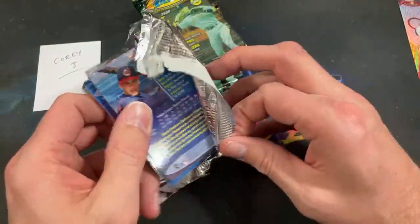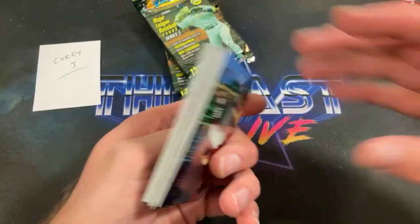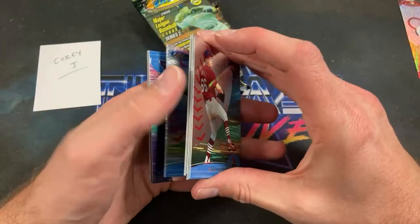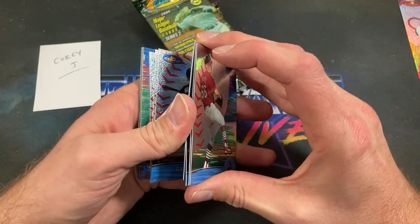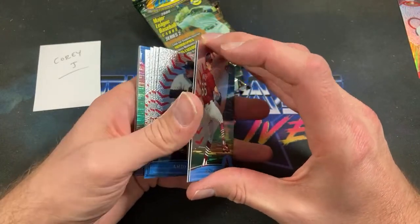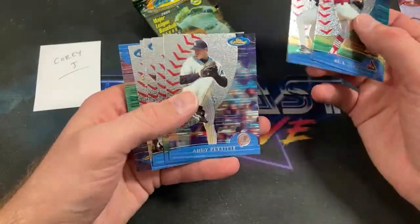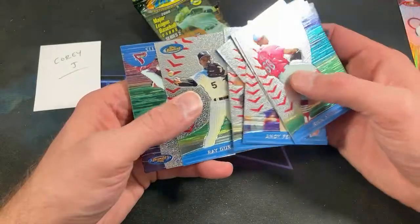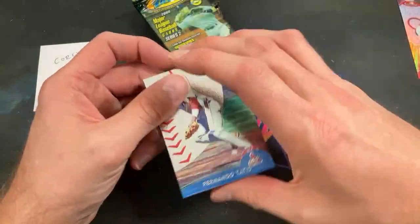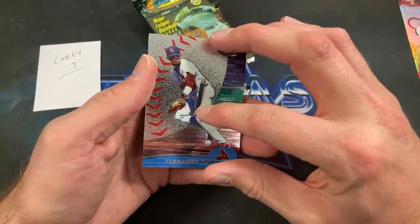And Omar Vizquel is coming out on this pack. Rickey and Keel yet again. So a lot of dupes. But these are separating a little bit easier now. Ooh, spoke too soon. And Keel, Kip Wells, Pettitte, Jason Tyner, Greg Vaughn, LaCroix, Durham for Paul L. What the hell?